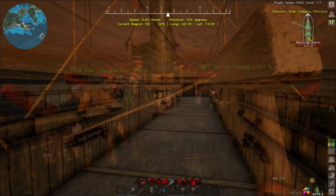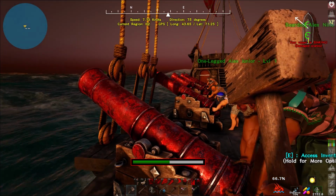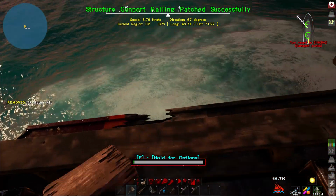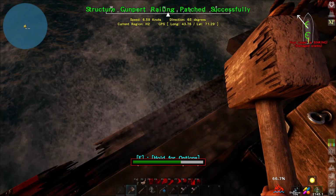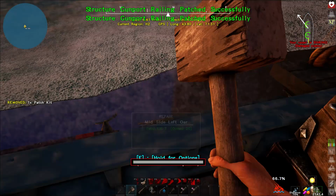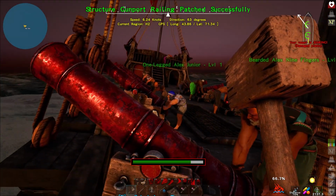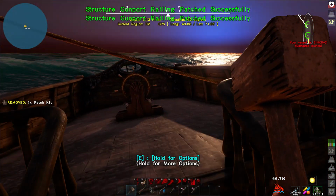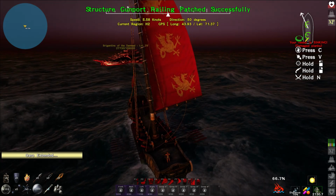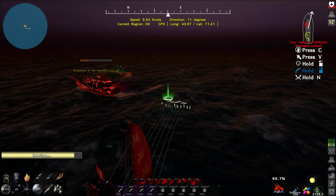Just quickly guys, repairing the ramming Galley, I found it a little bit difficult to know exactly where I should be repairing without running around my ship looking at each individual panel. And even then, when I was repairing, it takes a little while to repair, and it only repairs a percentage per patch kit. It does show you when you hover over certain parts of the ship how many patch kits will be required to repair that particular panel and how many patch kits you have in your inventory.